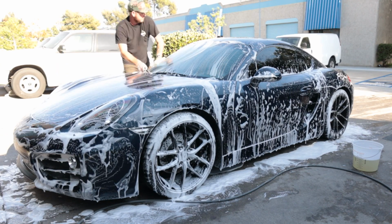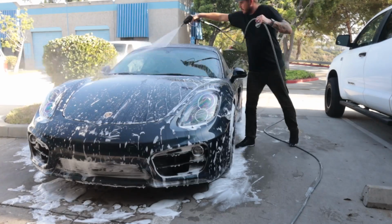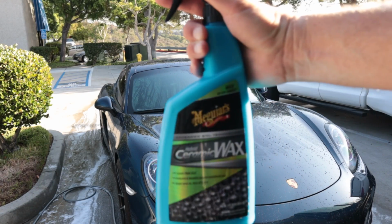I go through, once that towel gets soiled, I toss it and go to a new one. Now that that's done, we rinse it off. Once everything is rinsed off, I'm gonna take my Meguiar's Hybrid Ceramic Wax and just go ahead and start spraying it on the vehicle surface.